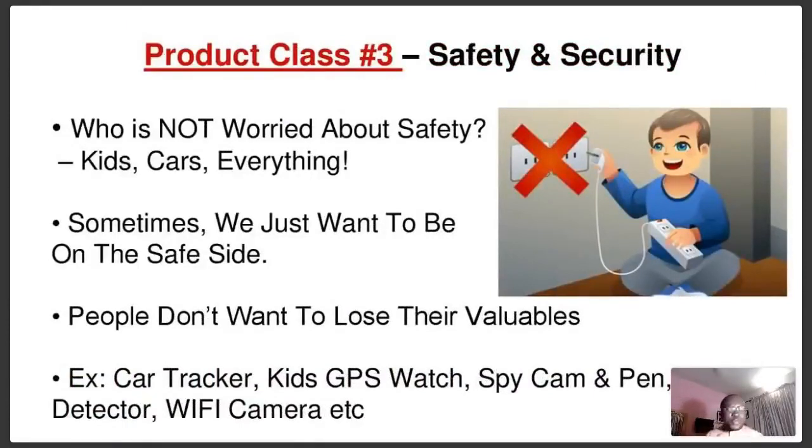Then safety and security products. Please remember the Evans saga. Remember the OLX lady who got a house help from OLX, and then the house help absconded with the kids, right? Now, if there's a device that can help you keep an eye on your kids or keep an eye on your home while you work, would you want to get that or not? Definitely you want to get that. So safety and security products are products you should also focus on, because they can make you any amount of money you want, especially if you're hungry like myself, right?